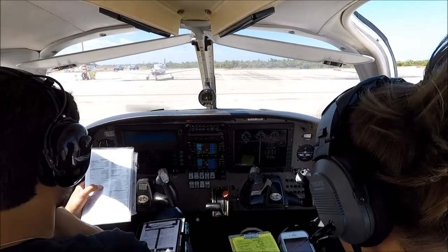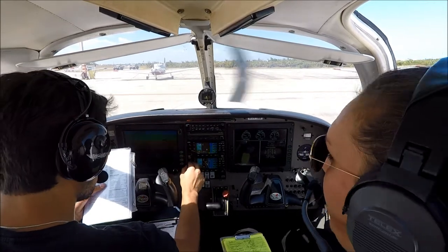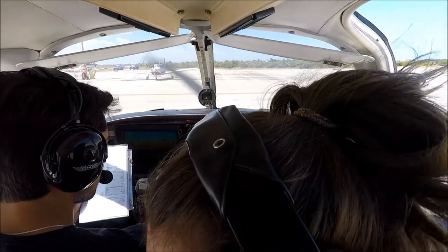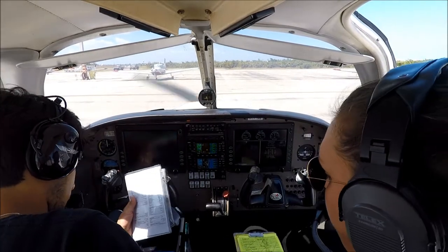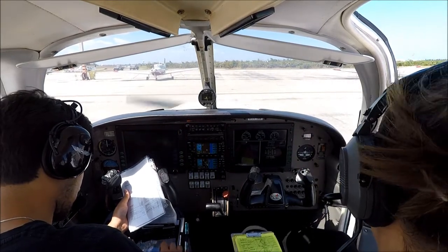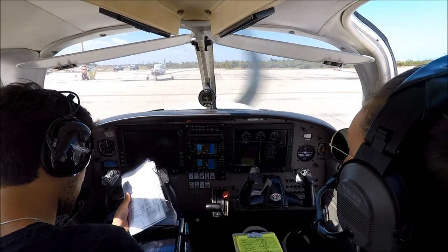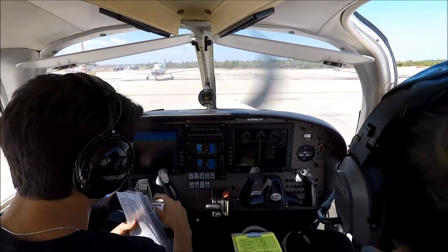Instrument cockpit check, marker beacon test. COM 1, I'm going to put Melbourne Tower, Orlando approach here. COM 2, I'm gonna put 121.9 and the ADS-B. Navigation 1 and 2, I'm gonna put Melbourne VOR right now. I'm gonna tune and ID. It's working properly, just in case. I'm gonna tune and ID again here.